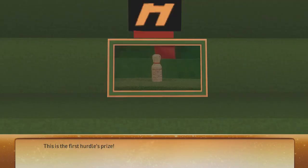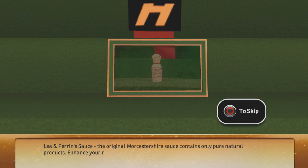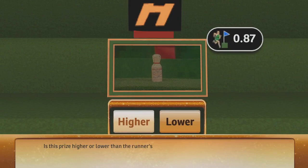This is the first hurdle's item. Lee and Perrin's sauce, the original Worcestershire sauce, contains only pure natural products. Enhance your recipes with Lee and Perrin's Worcestershire sauce. Is this prize higher or lower than the runner's item?